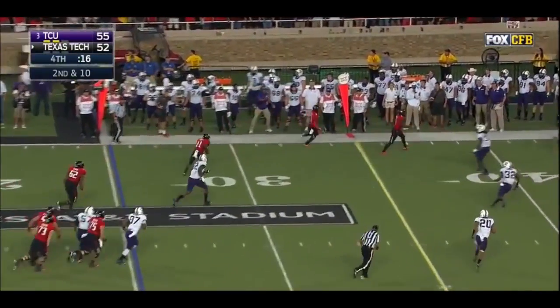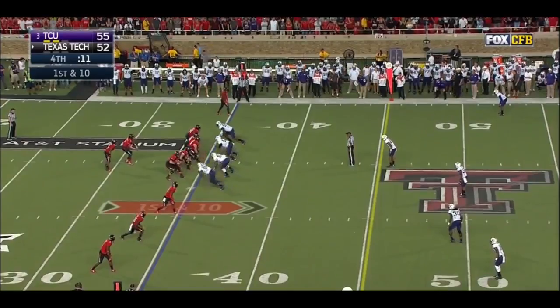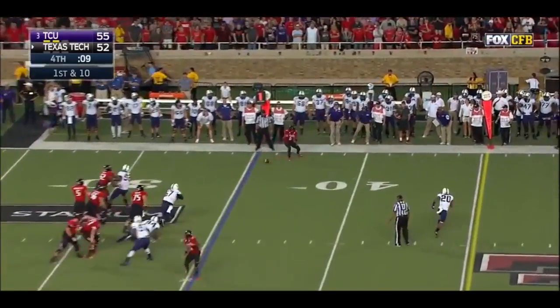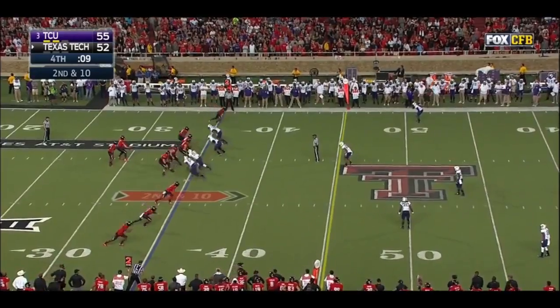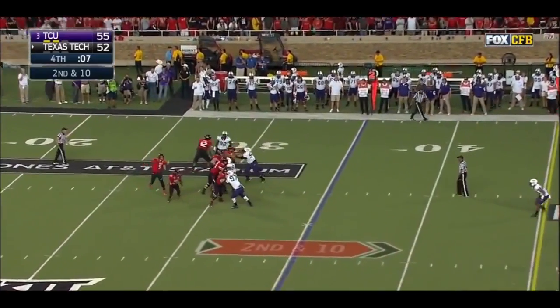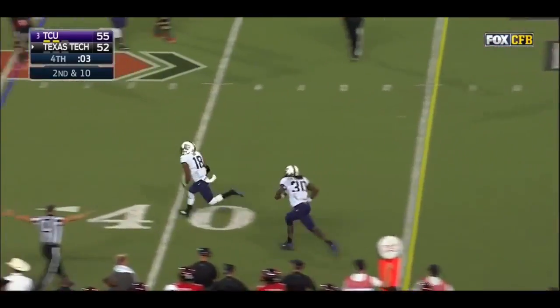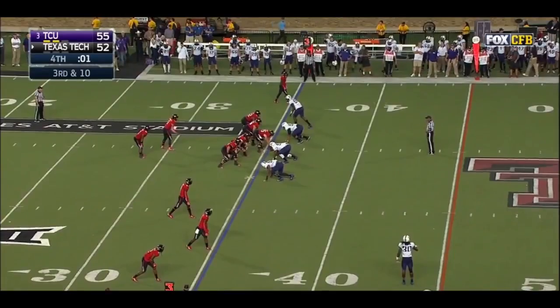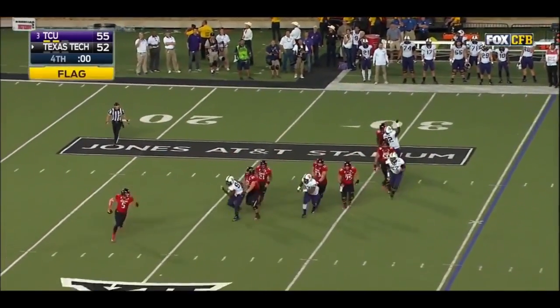Get it in the hands of Jakeem Grant, and he'll run out of bounds to stop the clock. Oh, Lauderdale ran before he caught it. Throwing outside again, and incomplete. That ball hit the ground. There's a flag down. This perhaps is a free play.